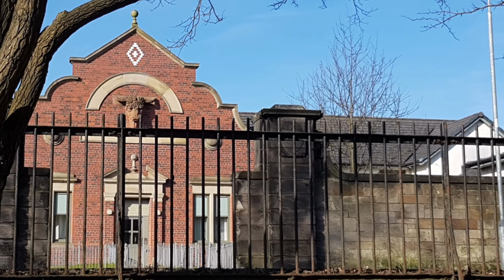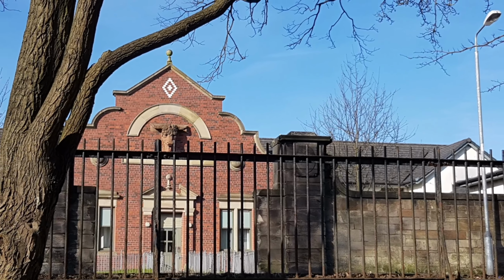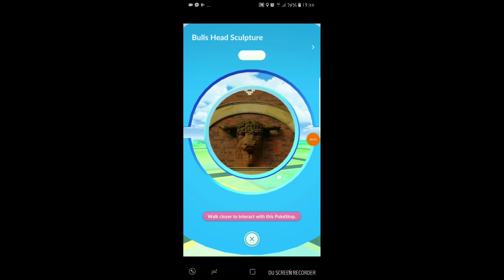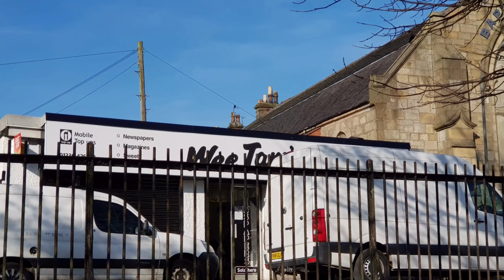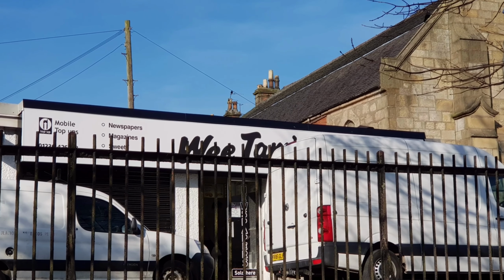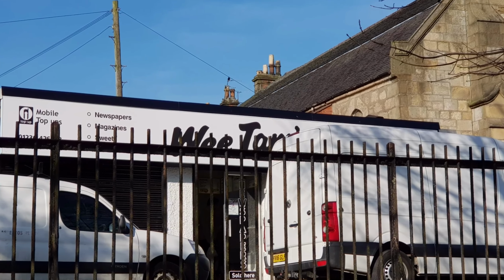On top of this building you'll see a bull's head. This is private housing but it used to be an abattoir. Just next to that you'll find a shop called Wee Tam's. This is where you phone for a delivery breakfast. This is especially good if you've got a hangover.